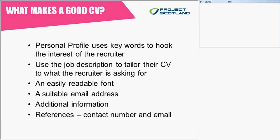I think an interesting point about personal profiles is that people tend to think they're getting less and less popular. Do you think that as well, John?